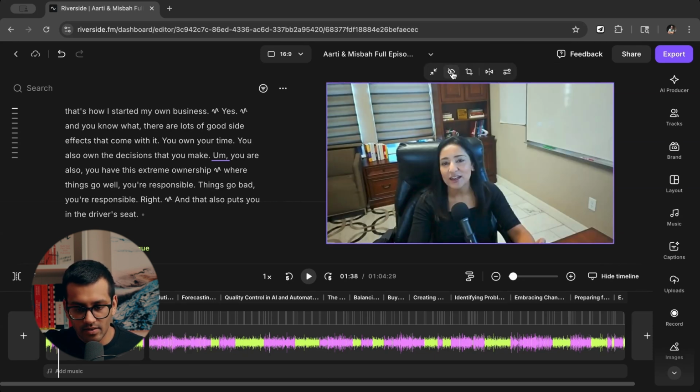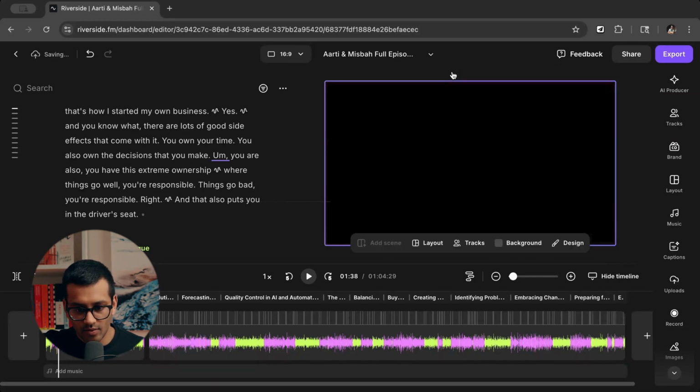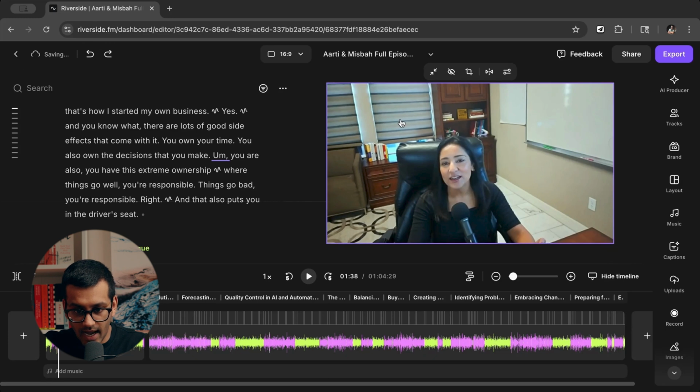Now, the next one is going to be hide. So let's just say for this section, if I wanted to hide this completely and I wanted something else to show here, that's how you would do that. Hit undo to bring things back. Now, the third button that you might actually use from time to time is going to be the crop feature.